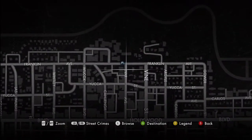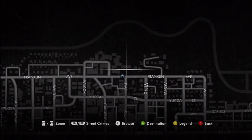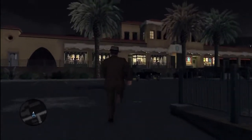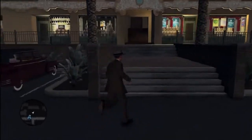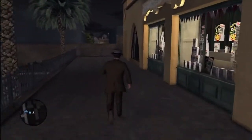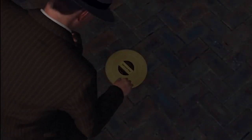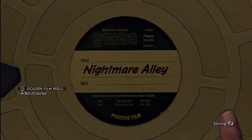All right, reel number 4. We're still in the top left corner of the map for all of these. Above Franklin Avenue, where it intersects with Ivar at the very top of the map, is this shopping center. And you're going to have to run up the one staircase, even though you have to go all the way around to the left and then to the right to the back. But it's up here in this fenced-in walkway in front of the stores. And there we go, Nightmare Alley.